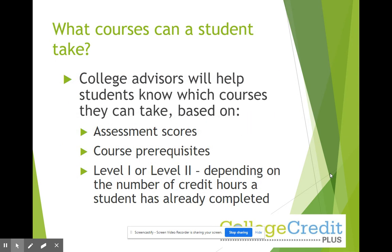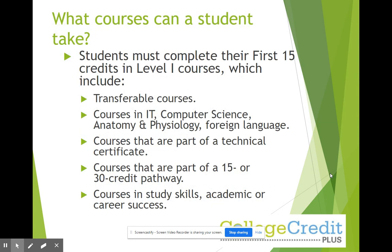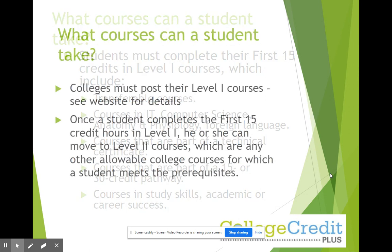So what courses can a student take? College advisors will help students know which courses they can take based on assessment scores, course prerequisites, level 1 or level 2, depending on the number of credit hours a student has already completed. Students must complete their first 15 credits in level 1 courses, and these include transferable courses, courses in IT, computer science, anatomy and physiology, foreign language, courses that are part of a technical certificate, courses that are part of a 15 or 30 credit pathway, courses in study skills, academic, or career success.